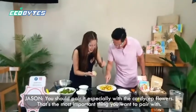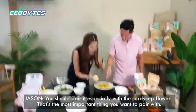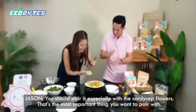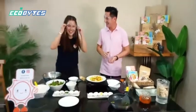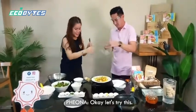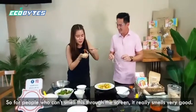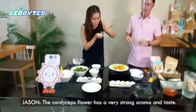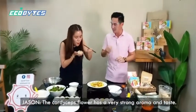You go along with a little bit of this, especially the concept flour. That's the most important pairing you want to do. Okay, like this. Thank you. Okay, let's try this. It smells so good. For people who can smell it over the screen, it smells very good. The cordyceps flower has a very strong aroma and a good taste.